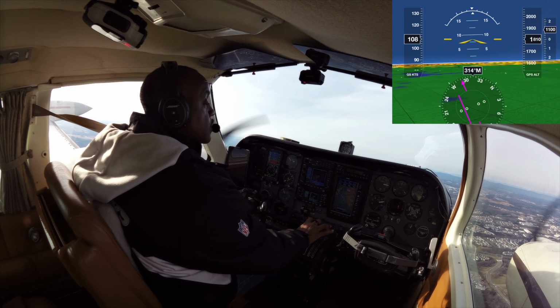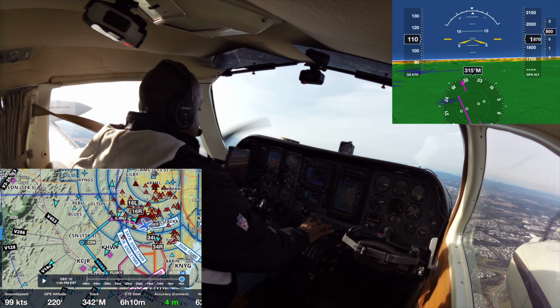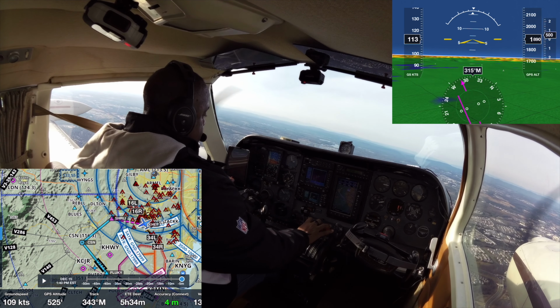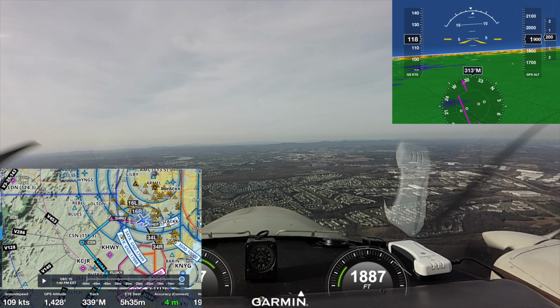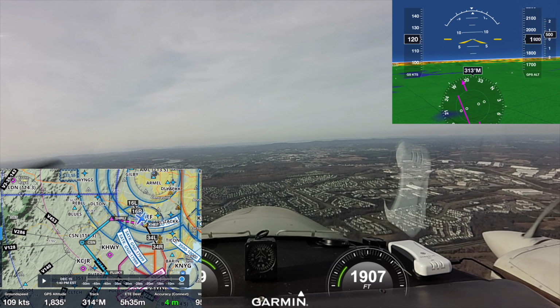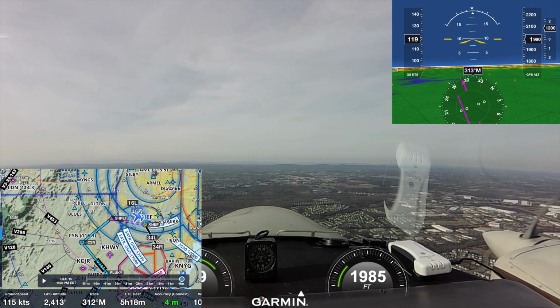Departure, twin Cessna 69846, just off Manassas. November 69846, Potomac Departure, ident, climb and maintain 4000. Ident, 4000, 69846. Victor Charlie, contact Potomac Approach 118.95, they'll give you the Bravo. We'll do it, thanks.